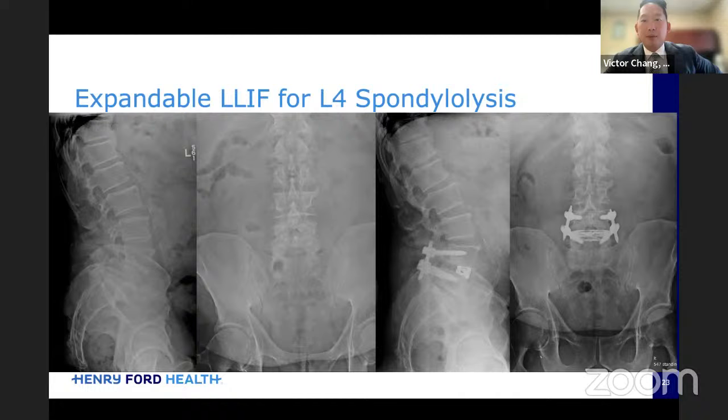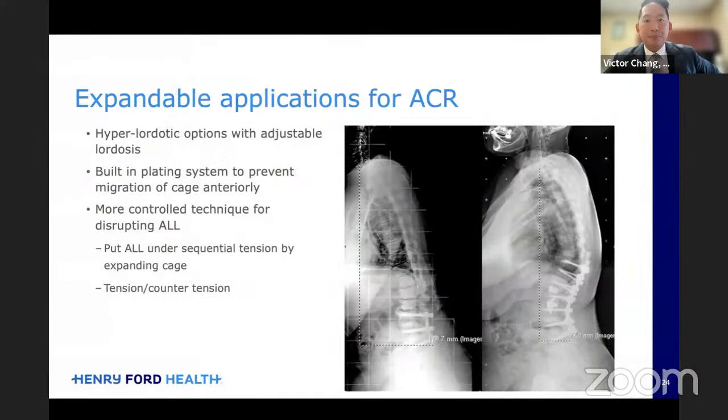And then we supplemented with fixation posteriorly, and got a pretty decent reduction of spondylolisthesis. Symptomatically, he did great afterward, which is the most important thing because a lot of times we look at their radiographic results, but it's probably more important to consider clinically how the patient's doing after surgery. And then how about other applications like anterior column release?